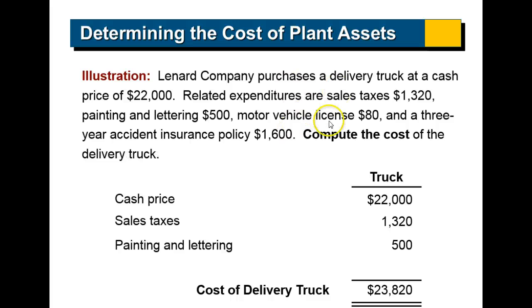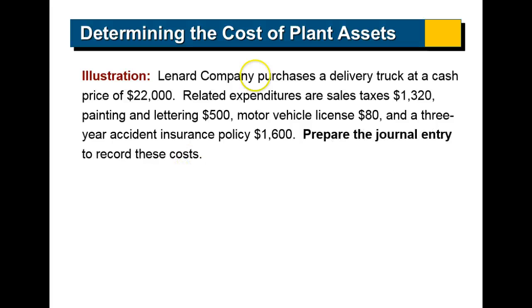The motor vehicle license is something you're going to have to take every year. How many of you guys have an automobile and you have to pay that every year? That's going to be an expense yearly. The 3-year accident insurance policy is going to be an expense related to revenues. It's not going to add to the cost of this asset, okay? It's going to be expensed on the income statement.